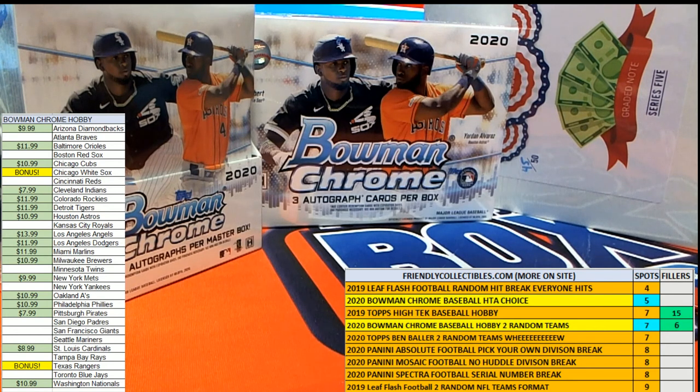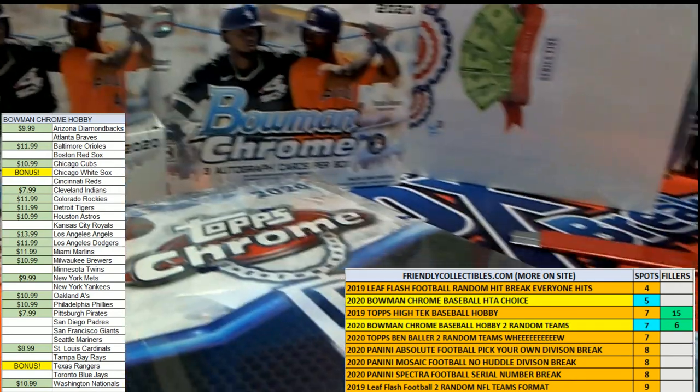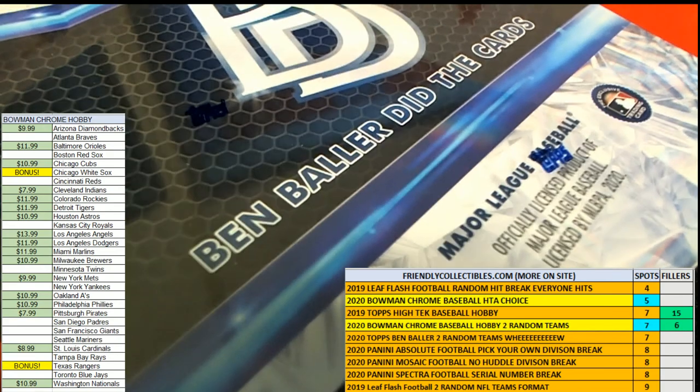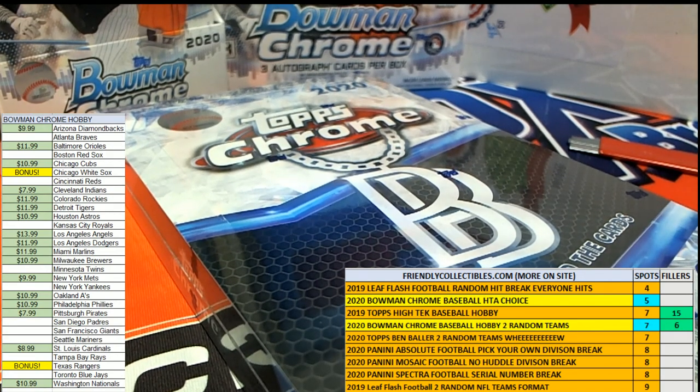Yes, Ben Baller, got that right here on the side too. That's another one I'm keeping a close watch on because there's only seven left in that break. That's a close one right there. Ben Baller. It's a special version of Topps Chrome. Ben Baller did the cards, but it's like a version of Topps Chrome that he did. And these are rare type of very valuable hits.